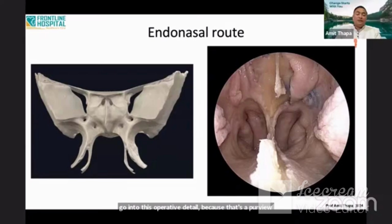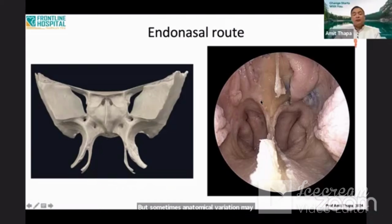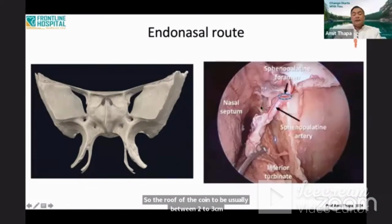Now, coming to the endonasal route. Our previous speakers have already explained many things in detail. A few things I would like to highlight here is the sphenoid ostium, which is basically the key landmark to enter into the sphenoid. As the speakers have already told, it is at the level of the superior turbinate, but sometimes the anatomical variation may misguide you. So the most important landmark would be the choana. The roof of the choana, it will be usually between 2 to 3 centimeters above. You will see the sphenoid ostium, and through the sphenoid ostium, one can enter into it.